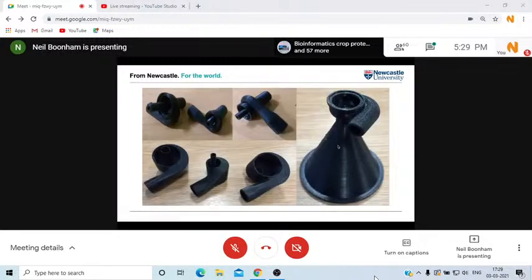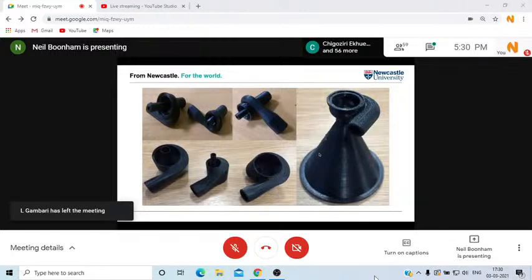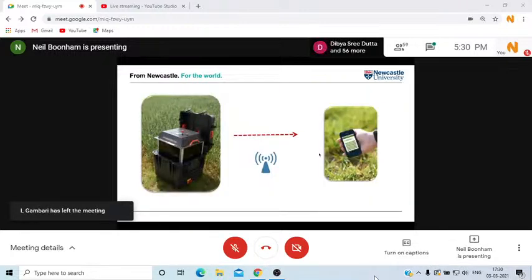And in fact, they then prototyped a whole range of them using 3D printing. This is just some examples. You can see in the pictures, using various different diameters of inlet and outlet to optimize. To cut a long story short, this is where we got to.